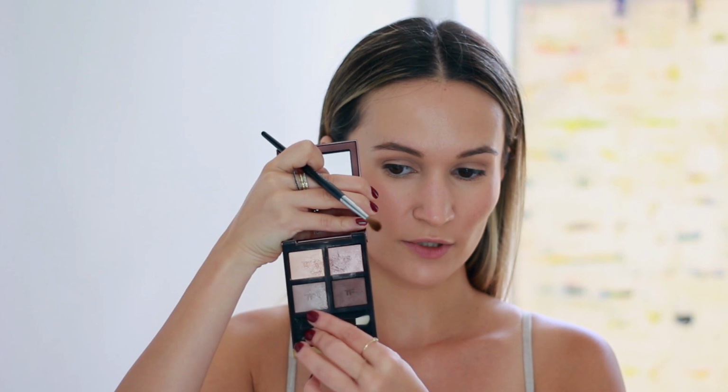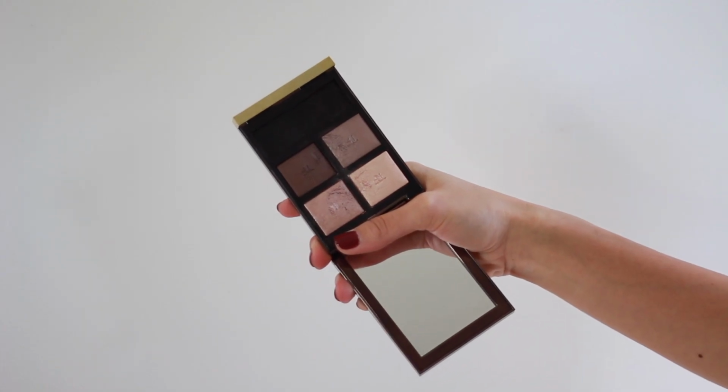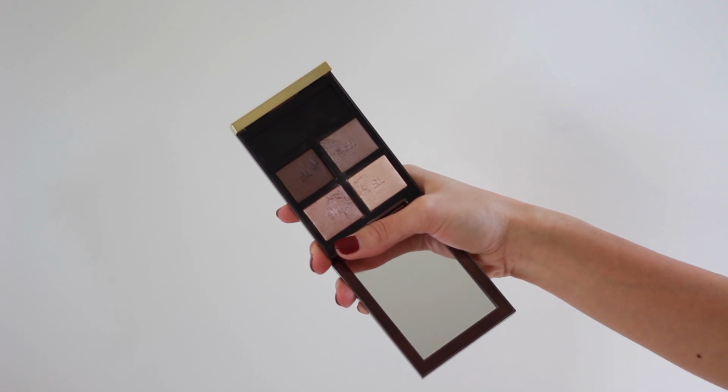Then with a more precise crease brush, I am taking this darker taupey shade from the Tom Ford Nude Dip palette, and I'm using this in the outer corner.